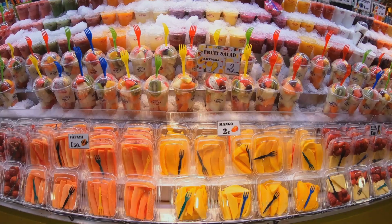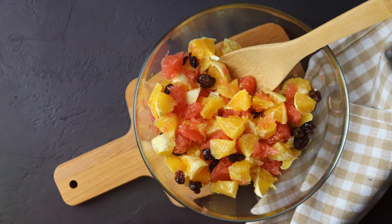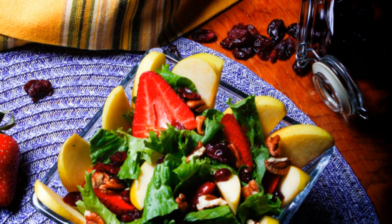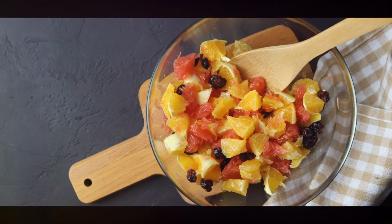Our fruit salad is now ready to take center stage. Carefully transfer it to a beautiful serving bowl, its vibrant colors and enticing aroma promising a delightful culinary experience.